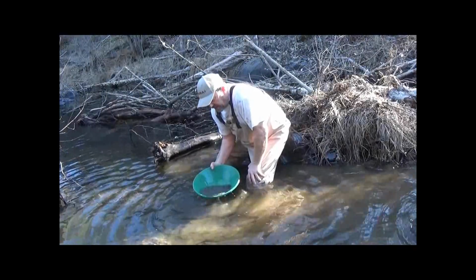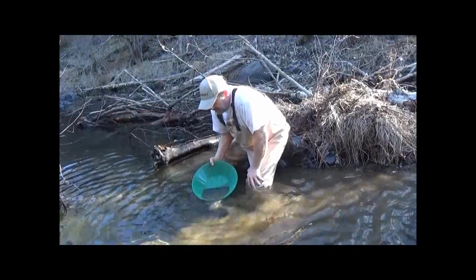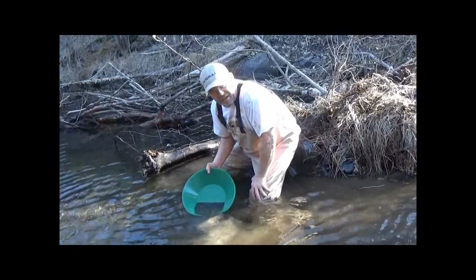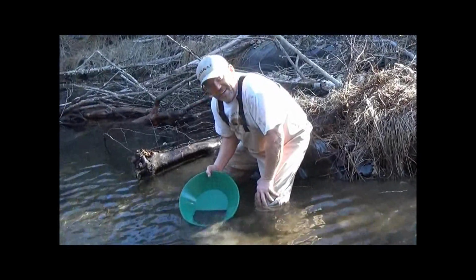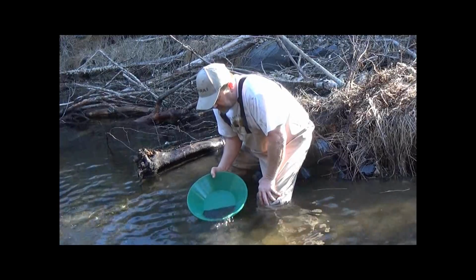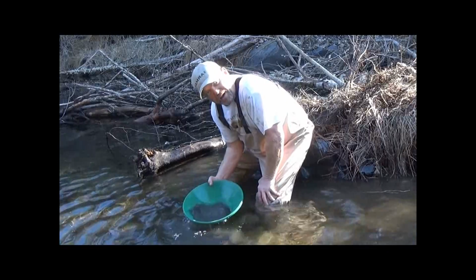Well, we've knocked this down a little bit. And typical of Bull Creek, this thing's loaded full of black sand, so this is going to take a while. And we're not going to show you the burden of watching us micro pan this, so we'll speed up. Enjoy the music from Michael Walker in the background.